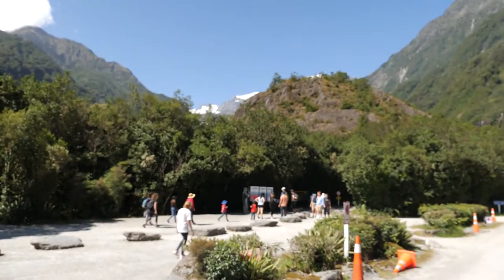About 30 minutes up the road, we arrived at another place called Franz Josef Glacier. So I feel like it'll kind of be the same, but there's just more people here.